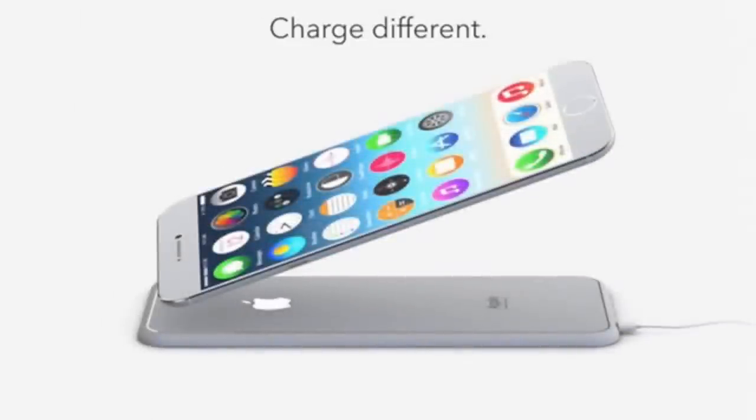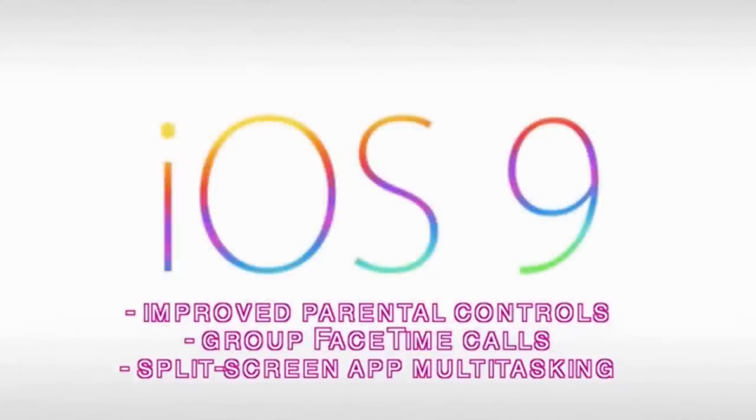A new charger for the next iPhone. In August 2014, rumors about a new iPhone charger emerged, suggesting that the USB part of the charger could be reversible, just like the Lightning connector. Imagine the USB being plugged into the adapter both ways, in the same way that the Lightning connector itself is reversible. iOS 9 is also likely to introduce new features at a software level. Among the features we're hoping to see in iOS 9: improved parental controls, group FaceTime calls, and split-screen application multitasking.